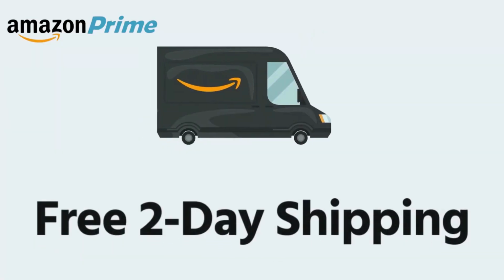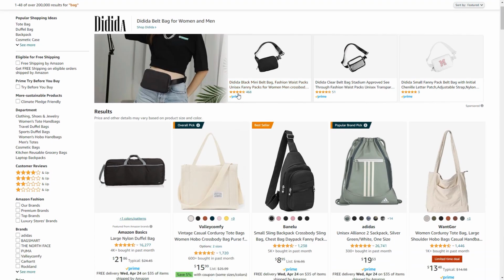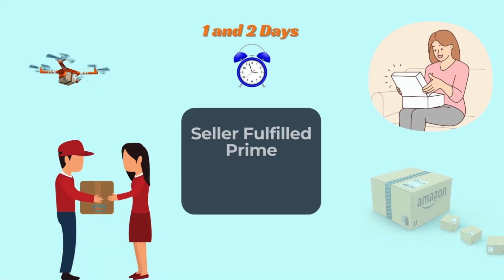The Prime badge is like a top mark for sellers on Amazon. It tells shoppers your product gets super fast, free 2-day shipping through Prime. Another benefit is that products with the Amazon Prime badge receive a higher ranking in the search results than non-Prime products. To get the Prime badge, first of all, you must qualify for the Seller Fulfilled Prime program and complete a trial period. During this trial, you will need to prove to Amazon that you can handle Prime fulfillment. Once you complete the trial period successfully, Amazon will automatically enroll you in the Seller Fulfilled Prime program. After that, any eligible products you list will have the Prime badge for customers to see.